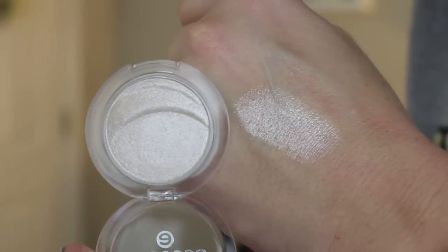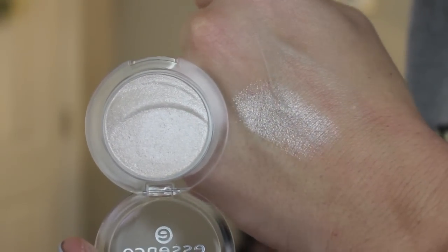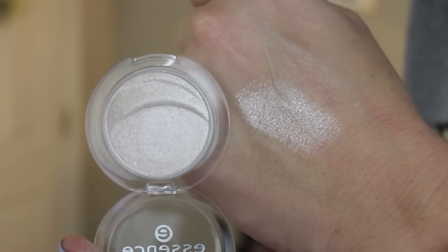Okay, so I got two Essence eyeshadows. They had testers out at Ulta. These are so pigmented and they were like $2. So I got the Grammy Goes Glammy. Look at this color. This is so me. I swear they made this for me. But it is so soft. So pigmented. You would never think this was like a $2 eyeshadow. Look at that. This is exciting to me. Oh my God, that's so pretty. I'm so excited about this.